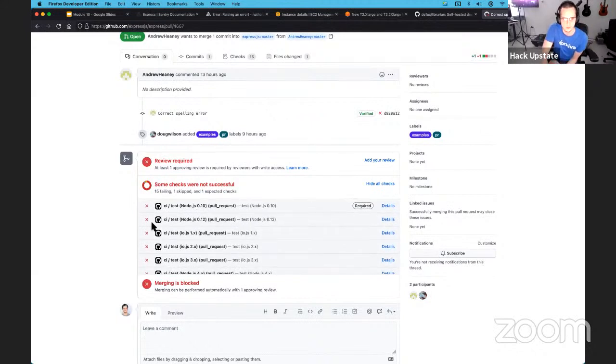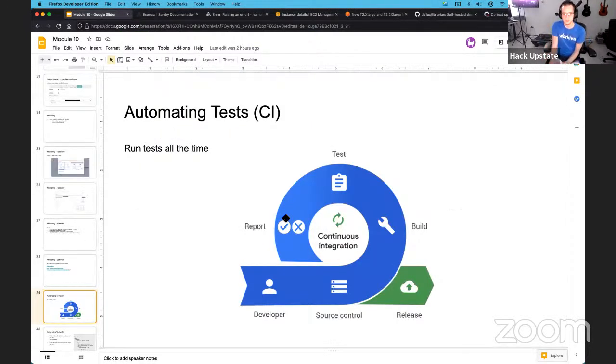Okay. So at a very high level, continuous integration is just a form of automation. It's a way to, as you're developing code and pushing it up, have it continuously checked, continuously tested, continuously validated, or in the case of GitHub Pages, continually pushed up to the GitHub Pages website.